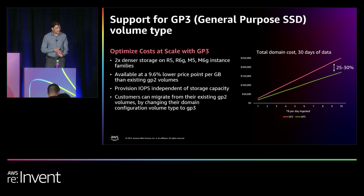Secondly, it has up to 2x the storage density on certain node types as compared to GP2. So for workloads that were storage bound, where you were literally scaling up your cluster to get access to more storage, this can help you optimize the costs. And thirdly, you can also provision the throughput capacity for your EBS storage independently of the storage volumes. With GP2, you have to go to bigger storage volumes to get more throughput. With GP3, you can do that independently. So workloads that are limited by that dimension would definitely benefit from GP3.